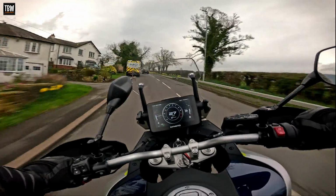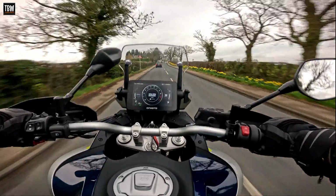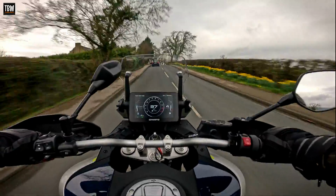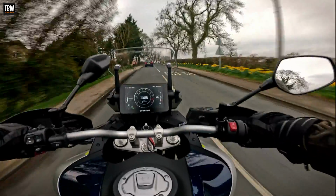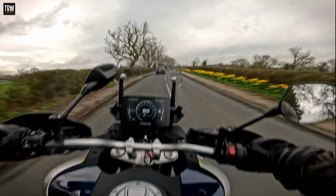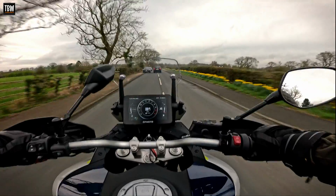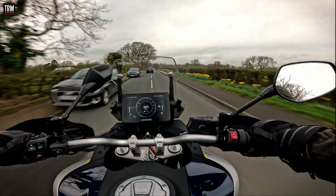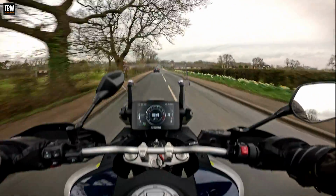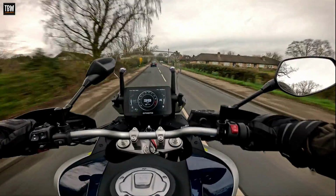In the centre there, you've got a digital readout of speed, surrounded by the rev counter. On the right hand side, you've got your gear indicator and your fuel level indicator, and at the top you've got your trip display on the left, your outside temperature, and the time on the right. But all fairly well laid out, I'd have to say.